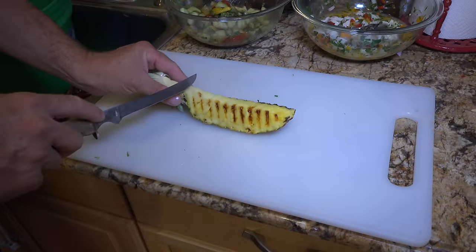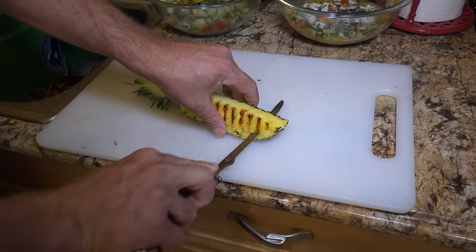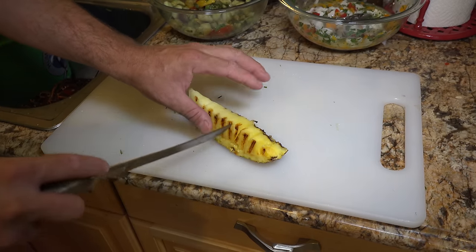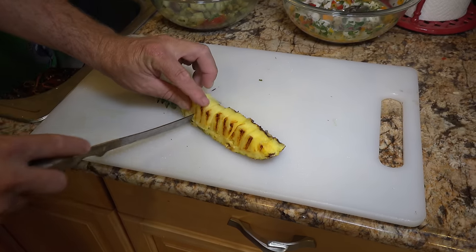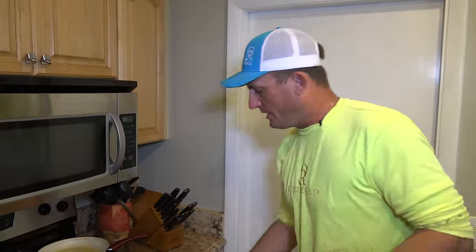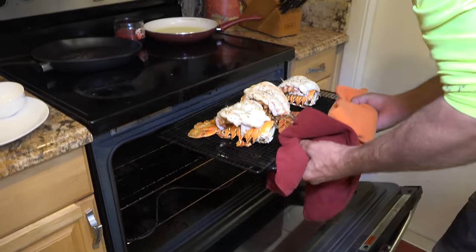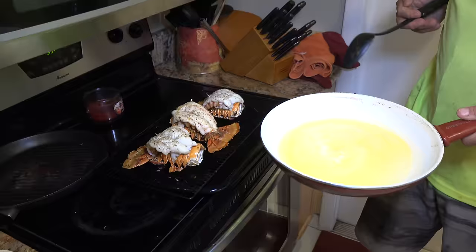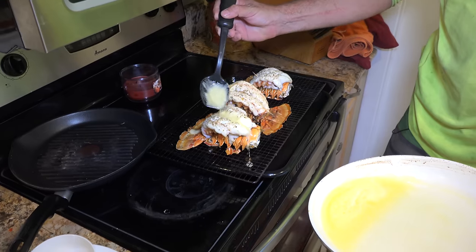Look at this. Pineapple, you can just take your knife, fillet right down the side of it, just like this, out the top. And then, it's hot. Let's finish this, y'all. Oof. Look at them lobster tails. A little lemon butter. And we'll just drizzle it right down the middle.